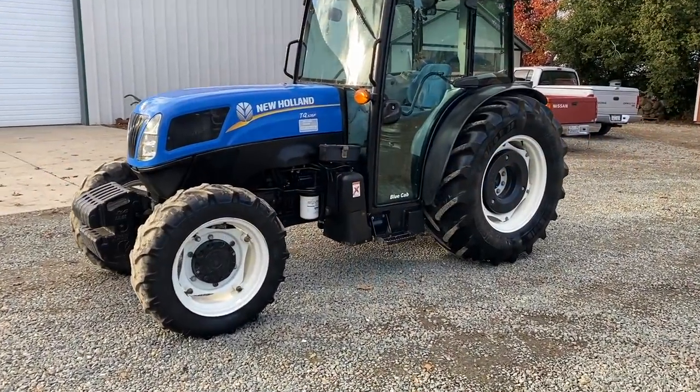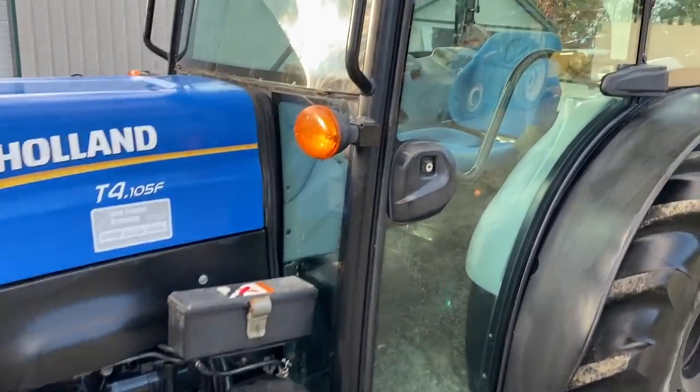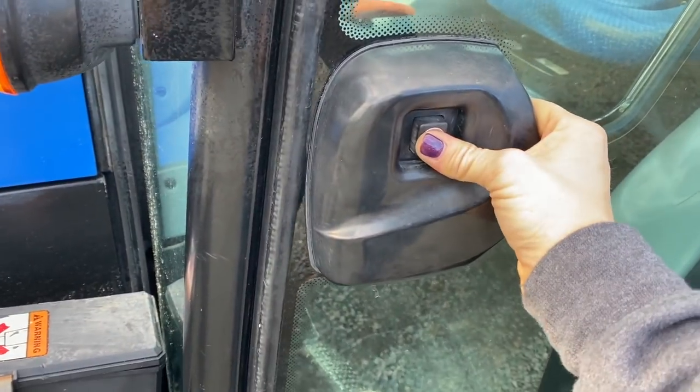Little blue is mine now. It's crazy. I'm just so happy. It's a big, big moment buying my first tractor. And they really checked every little thing. Let's see if I can.